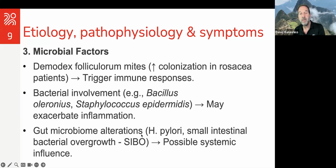And then there's gut microbiome alterations as well. There might be a systemic influence. Now, I didn't specifically talk about treating the gut for treating this condition, but I think it's interesting that you should consider doing that as well if you have a chance to. And I do have webinars previously on treating the gut, so you can just refer to those as well.